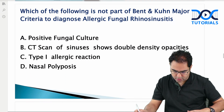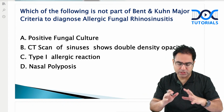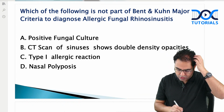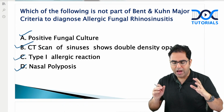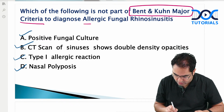Next one, beta. Now everybody focus on this question, beta. Which of the following is not part of the Bent and Kuhn major criteria to diagnose allergic fungal rhinosinusitis? Fungal culture positive, CT scan of sinus showing double density opacity, type 1 allergic reaction, nasal polyposis. Now, ask yourself, do you know what the Bent and Kuhn criteria are for diagnosing allergic fungal sinusitis?